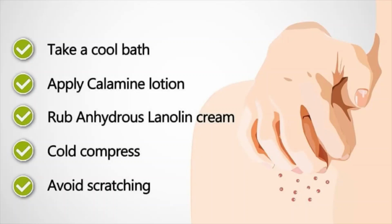Ointments. More severe forms of heat rash may require ointments you apply to your skin to relieve discomfort and prevent complications. Such topical treatments may include calamine lotion, which is easily available without prescription. It soothes itching. Then comes anhydrous lanolin, which may help prevent duct blockage and stops new lesions from forming. It comes in the form of a cream. Then if there is a more serious case, we may prescribe some topical steroids.